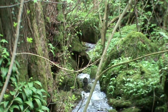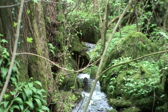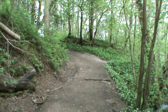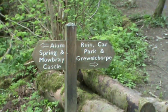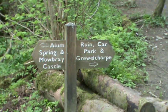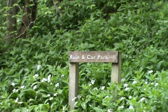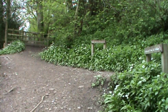As we're about to leave, we walk forward 50 feet. We can't resist a shot at this waterfall going downhill, look through the garlic and the bits of moss and that. Well, we keep going. Walk forward 100 yards, left slightly uphill, and you'll see a signpost that says Rouen, Carpark and Grewelthorpe. We're going to take that route uphill. When you get nearly to the top of the hill, turn right. The sign says Rouen and Carpark. Still going slightly uphill through the garlic again.